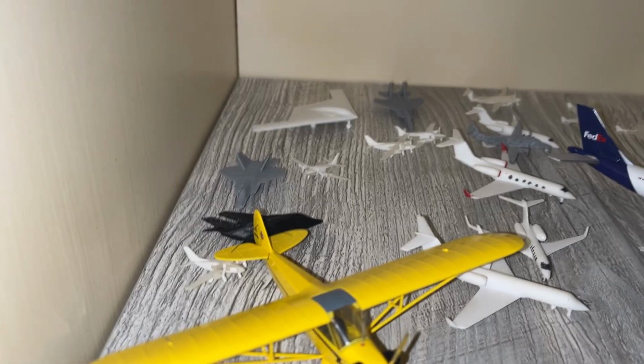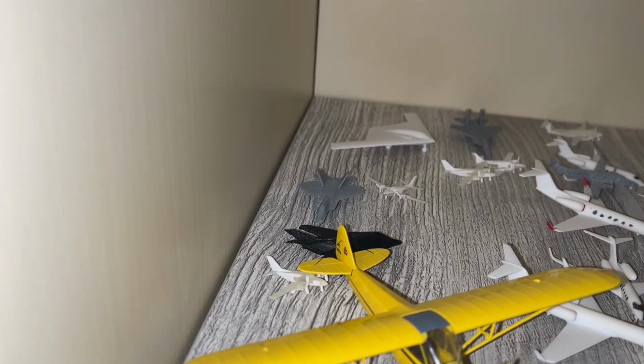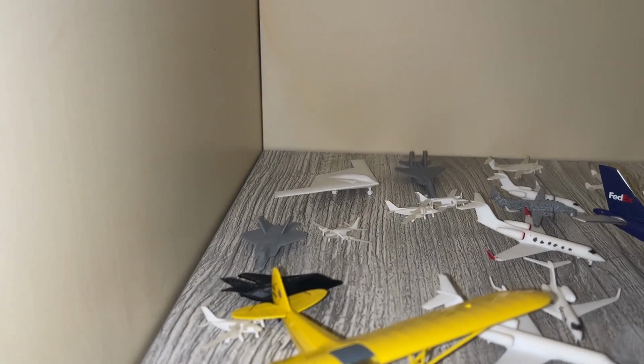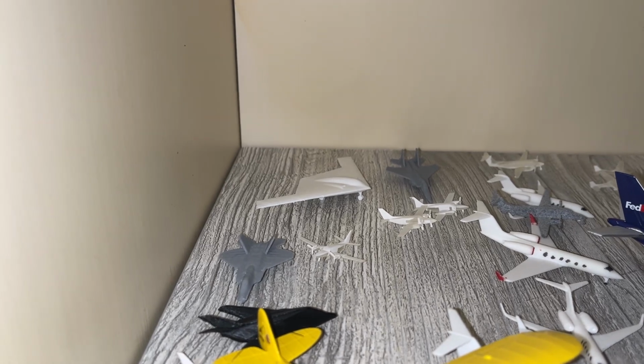And also some 3D printed fighter jets that came from Tarmac Designs. There's a F-117 Nighthawk, F-15 Eagle, F-22 Raptor back there. And also, this I originally thought was a B-2, but I was actually told that this is a B-21. So that is very cool. I think that's the first of its kind in 1 to 400 scale.